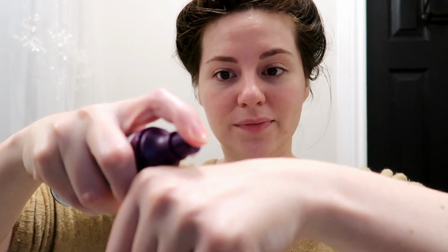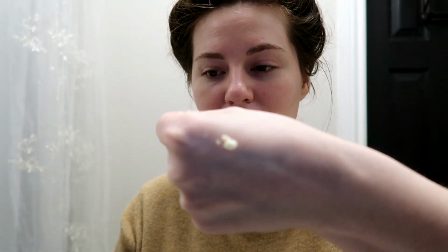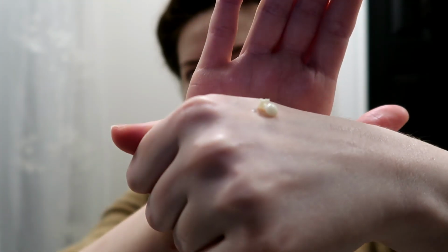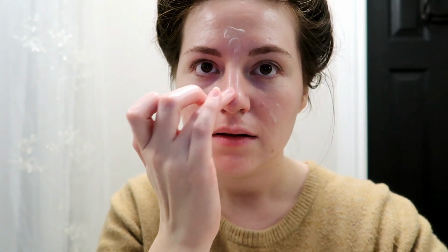The smallest amount, you will read everywhere to use a pea-sized amount. This is how much I use for my whole face, if you can see that. So I take some and I just dot it around. Like that.